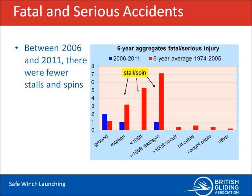The chart shows the number of fatal and serious winch accidents at each stage of the launch and compares the figures for the last 6 years, in blue, with the long-term 6-year average, in red. As you will see, the number of accidents in each of the arrowed categories has declined dramatically. Stalling and spinning accidents occur at these stages, and it is the number of stalling and spinning accidents that have declined in the last 6 years.